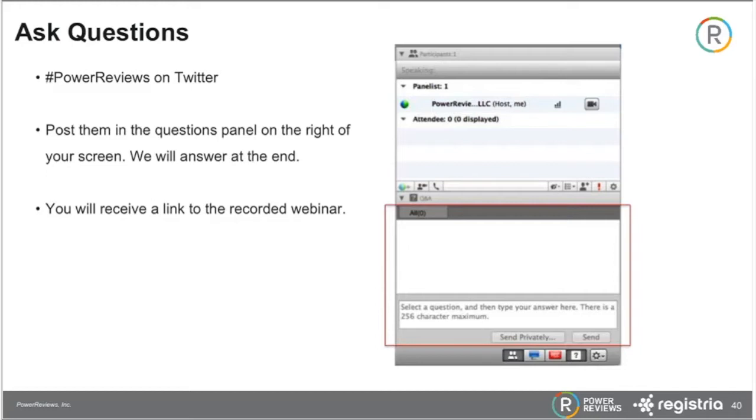If you don't sell direct, it's great to collect product reviews for internal purposes, to understand how the product is performing, and to make sure that the product developers and marketers really understand the sentiment that comes from the reviews. And Power Reviews helps through our reporting and analytics engine surface that great information.